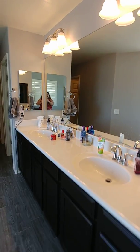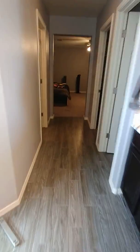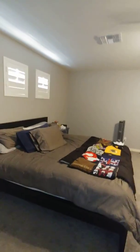Starting out backwards again. This is the master bathroom. Tub shower combo. Plantation shutters throughout the whole house. This does have his and hers closets. That's his, clearly. And then this is hers. Master's huge.